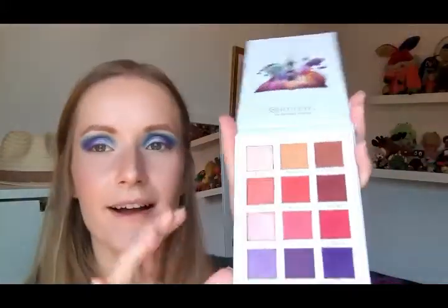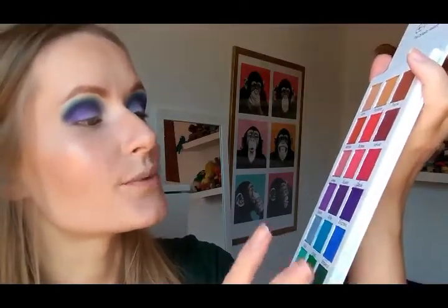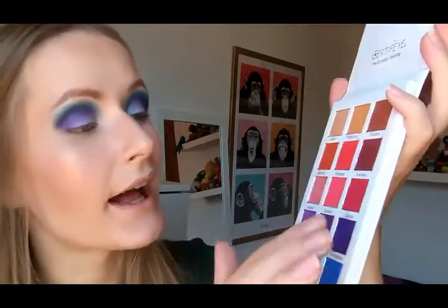And I was thinking maybe to do kind of now a warm toned under eye. I was also eyeing a bit the neutrals, you know, to balance it out a little bit. But I think I'm going to go with a warm under eye. I'm going to go first with the color Queen and then with the color Cloak. So I'm going to dip into Queen and pack it on the lower lash line.